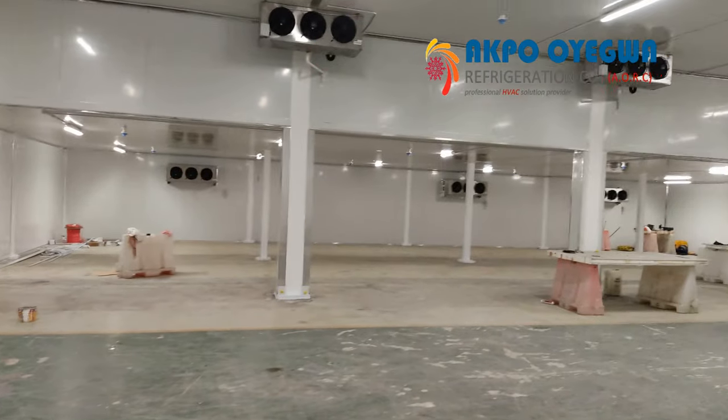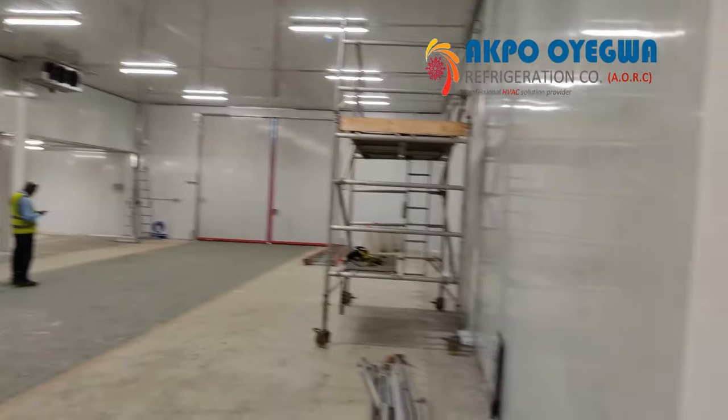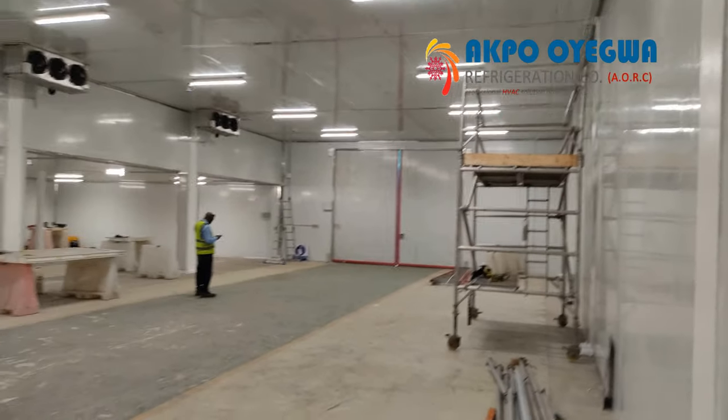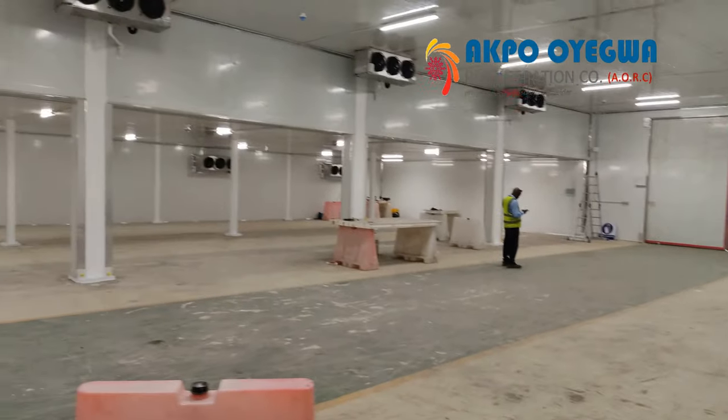Cold store built in Nigeria by AORC, Akpo Oyegwa Refrigeration Company.